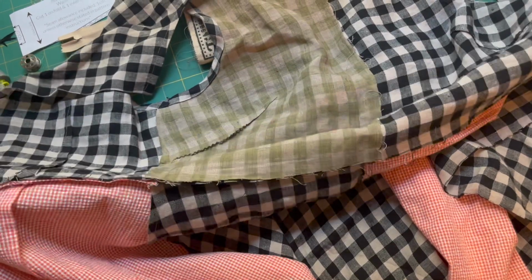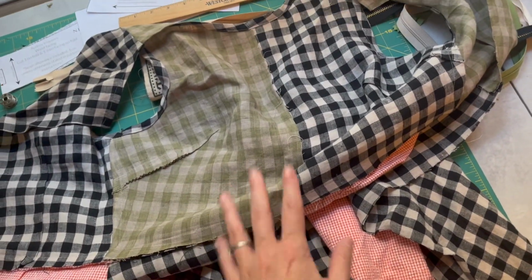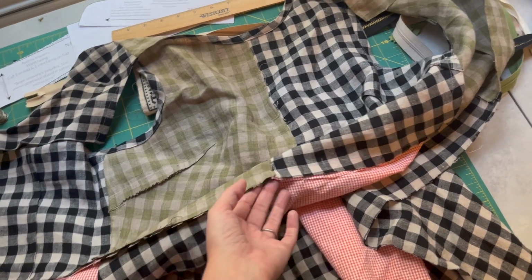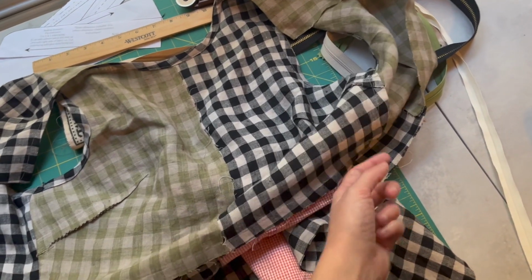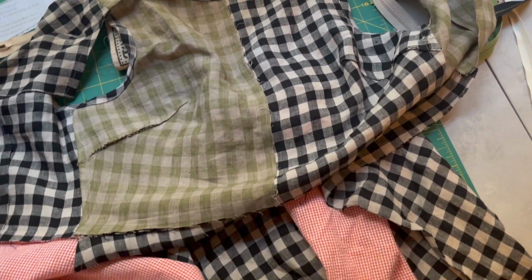For the waistline seam and then the center front seam, I've left those raw knowing that I was going to come back here and use my serger to finish those off. So I'm going to go back over this with my serger to close those, and then use my serger to finish this seam.